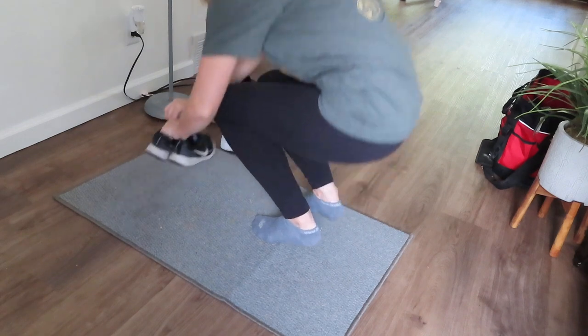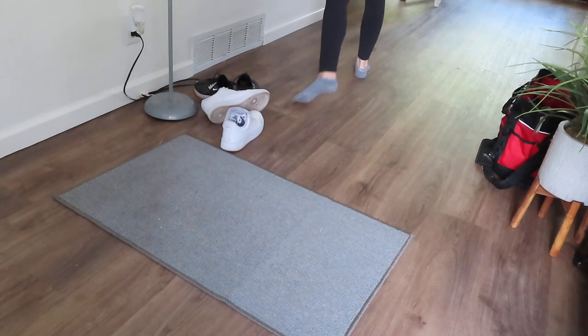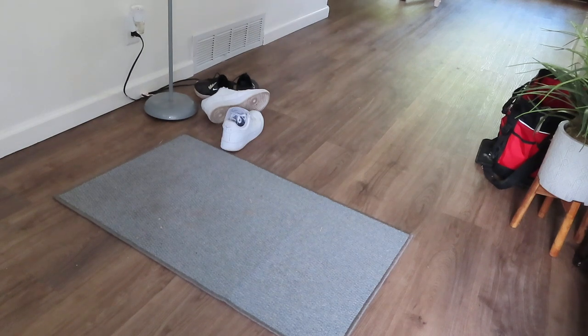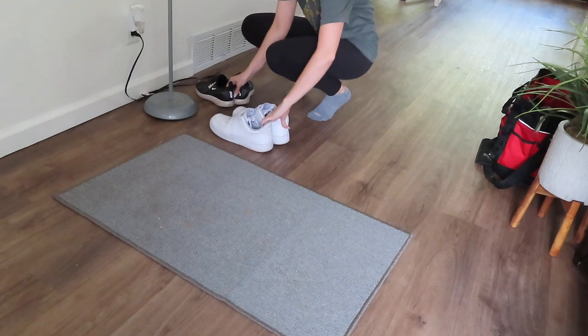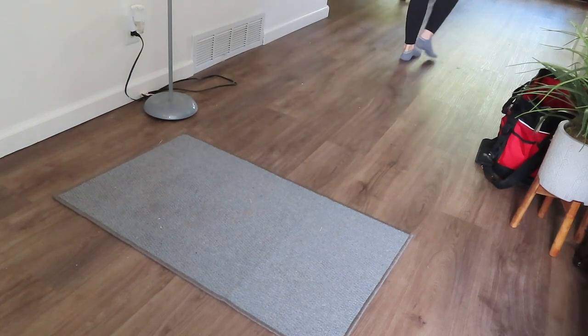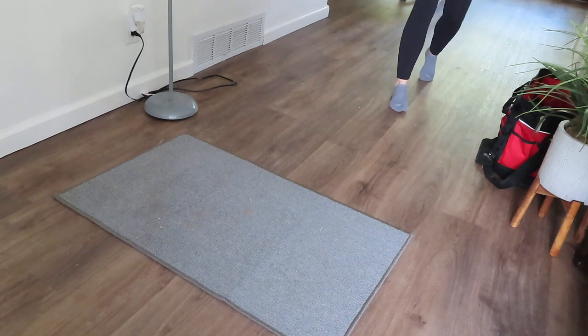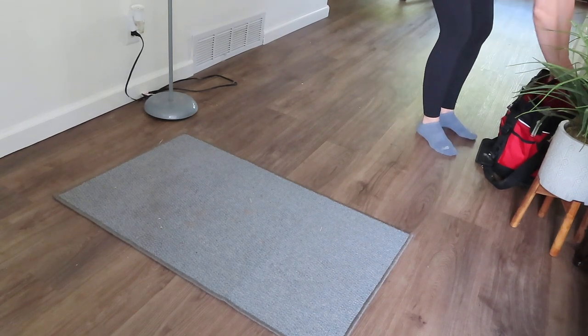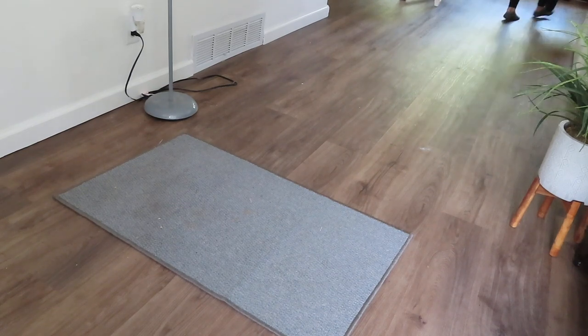I wanted to mention to you guys that we are actually still putting together this front room. So this front entryway is definitely not finished. We definitely plan on putting a little console table, a mirror, maybe even a little area for shoes so that they're just not thrown all over the place. But yeah, we are just slowly getting this living room put together.